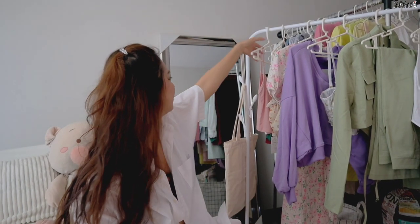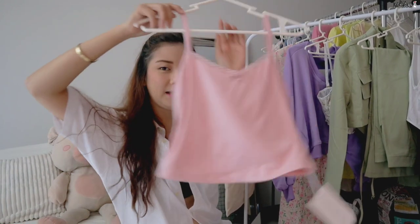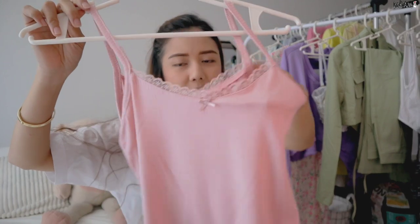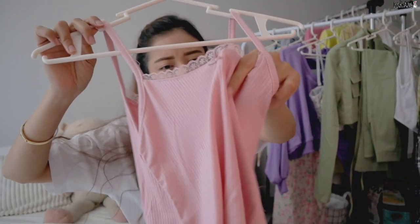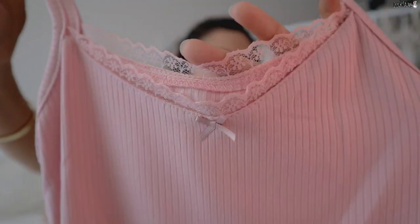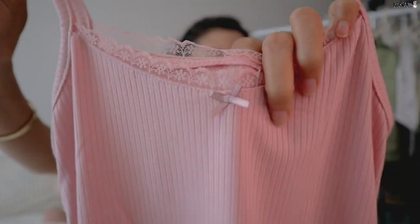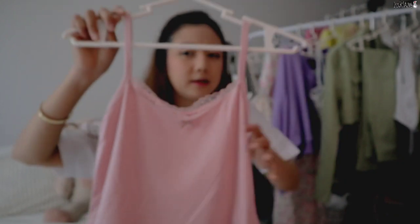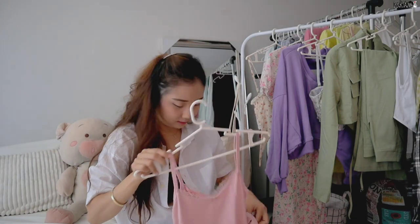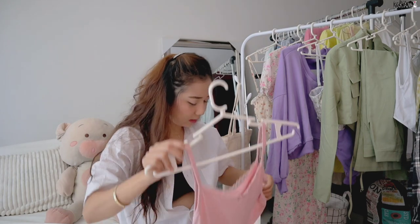Okay, let's move on to the next one, which is this pink camisole. I like the cloth because it's very parang malamig siyang suotin, and it has this lace details like that. There's a little ribbon right here, and this is, by the way, free size. Let me check. Yeah, this is free size.